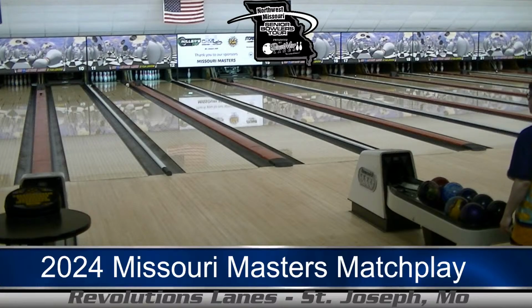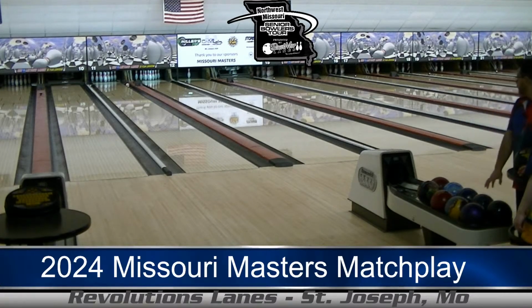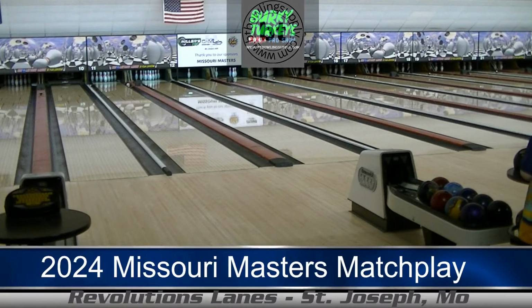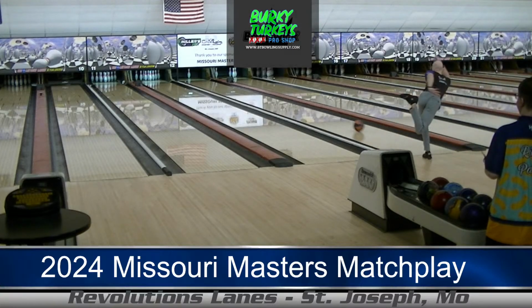So right now I would say he's got the advantage because he's clean through 4. Caden did come off with 3 marks after that open frame, so we have right now a 60-48 match, both of them working spares. Well, it looks like all of our matches here are contested at this point, starting the 5th frame.